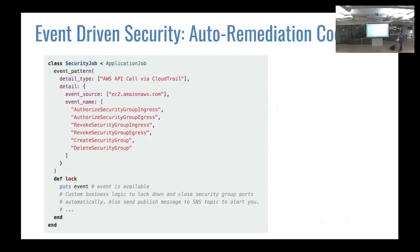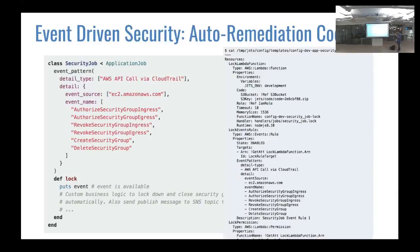So what does that code look like? It looks like this. A security job, with the event pattern right above the method, and then the method below with the basic logic, custom to whatever you need, which closes back down the security port. What does that get translated to? This YML again, so it's kind of insane. Currently in Serverless, we're writing YML and maintaining YML, and that's fine, it's just a lot of lines of code.